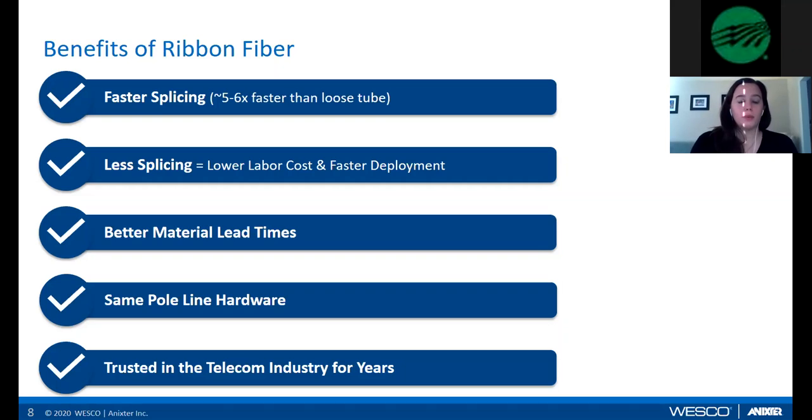So ribbon fiber really takes care of two of the main points earlier, in that the contractors can get the fiber up much faster. The network owner, whether that's a cooperative or a joint venture between, like, a telephone cooperative and an electric cooperative, can start getting their ROI as soon as possible and hooking up consumers. Lead times are definitely better on ribbon right now.